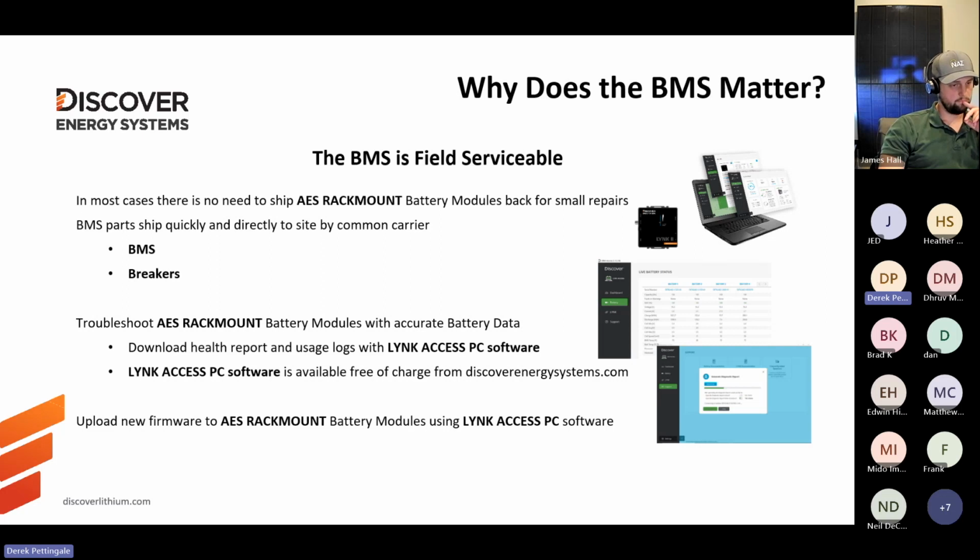Again, I also point out that we can diagnose problems using link access. We can see each and every battery in there. In fact, if you're in touch with us around a suspected problem, it's almost assured that our tech support is going to ask for the data log out of this and go through it quickly to ascertain the condition of cells out there. Most times we eliminate cells as a particular problem, then we can focus in on the BMS and the setup and operation of the system in the field.